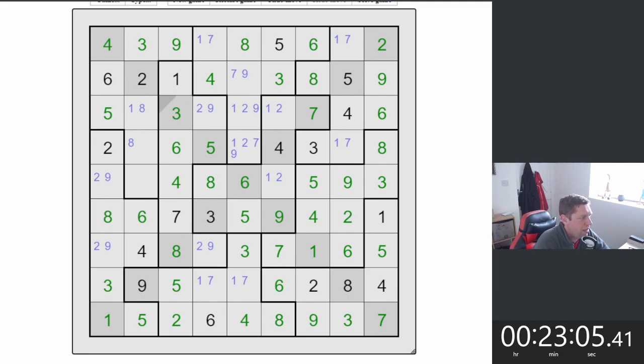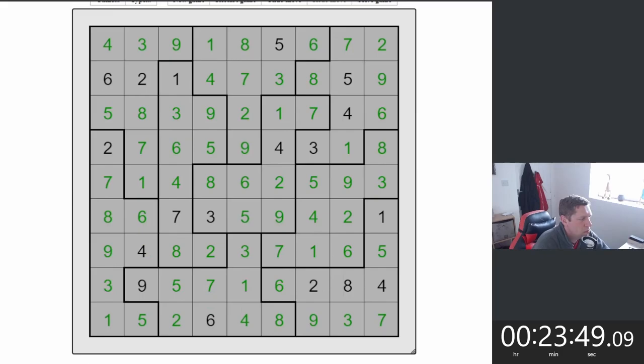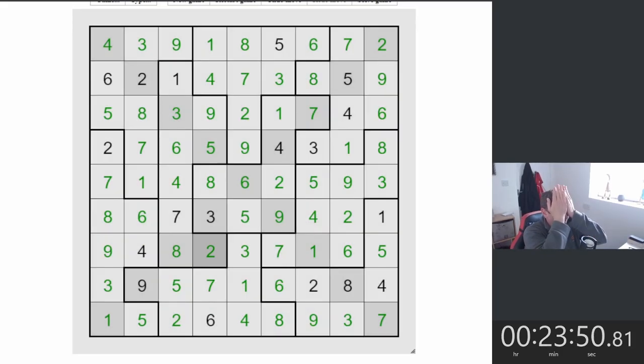As much as I try, still really struggling to keep things clean. I'm just getting so confused. I think I'm just not used to putting in so many pencil marks, and it's absolutely throwing me for six. Let's unwind it. Hope that we have still got this and not made any mistakes. No mistakes. Well, there were mistakes, but yeah, that was not a good solve at all.